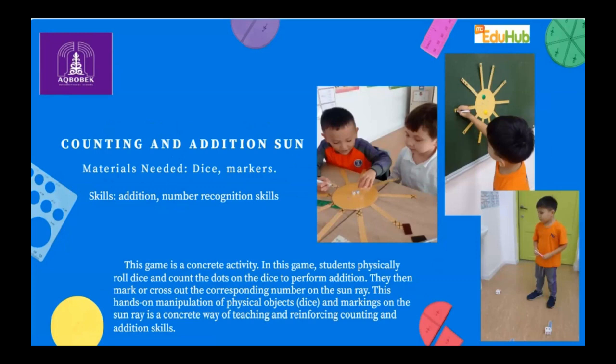So you can roll the dice, for example. First, 5, you should count the dots. 5 and 1 make 6. And you should find the number 6 and cross it, okay? Let's play. You can work in groups, you can work in pairs. Okay?